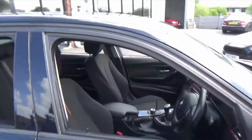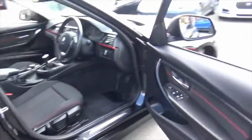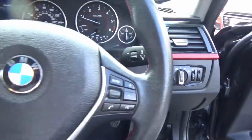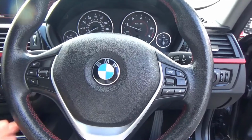Interior wise, you get the full black cloth sport seats with red stitching throughout. The red stitching follows through onto the door cards. Obviously full electric windows, electric mirrors, a lot of piano black detailing throughout the cabin. You've got your automatic lights, automatic wipers, you've got your cruise control on the steering wheel, you can control the media, voice command, answer phone calls.